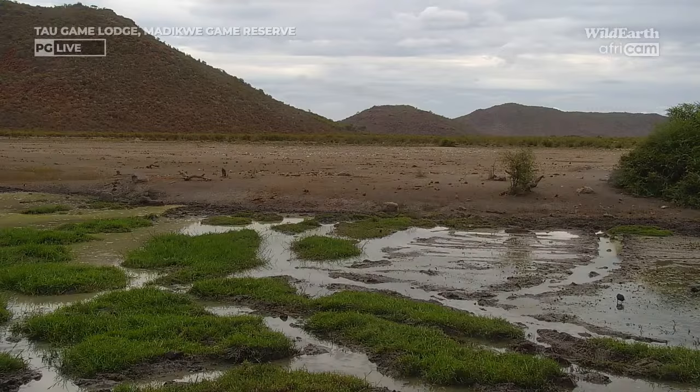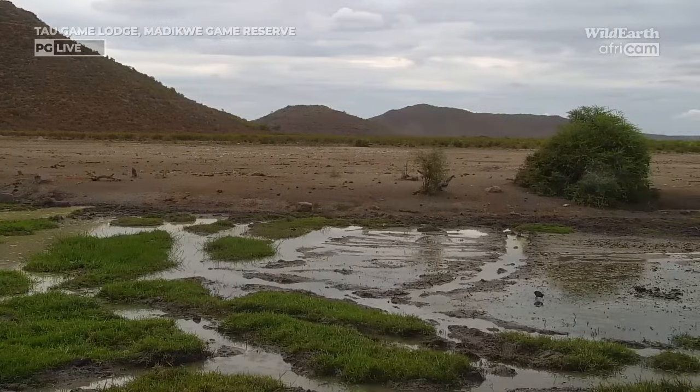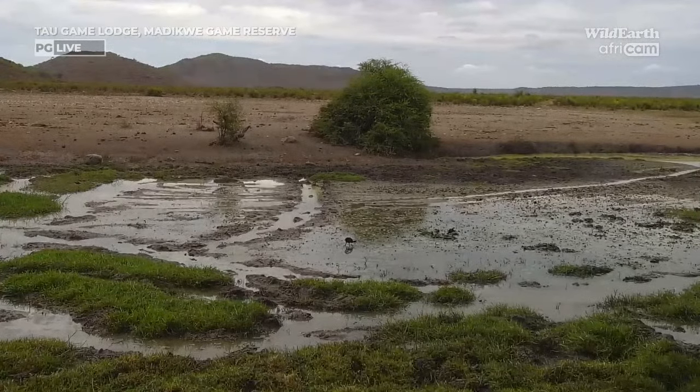It's looking very, very dry indeed here. Again, we seem to be into a bit of an El Nino La Nina year, and here in southern Africa it is quite dry, a lot drier than we would like for this time of year, for March, so late in the rainy season. But yeah, maybe those clouds above hold a little bit of relief for us.